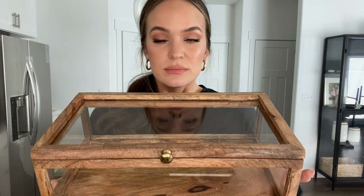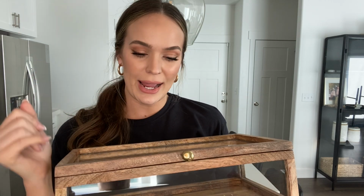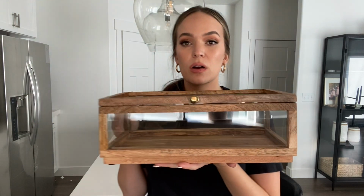Now, I call these a storage box. They're also called a shadow box. But I absolutely love this. They usually have a smaller glass box that you can stack on top, but they don't have that in stock. So I'm gonna keep my eye out because I would love to have a little small one. But anyways, this is gonna go on my coffee table. And honestly, you can style it just about anywhere. I really wanted one, and they had it, and that's exactly what I was wanting.